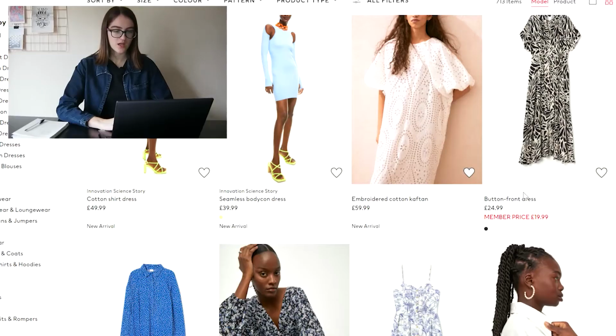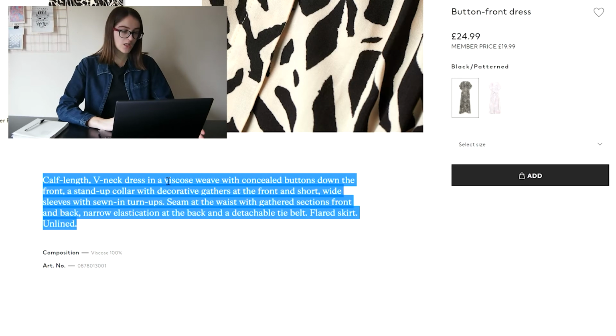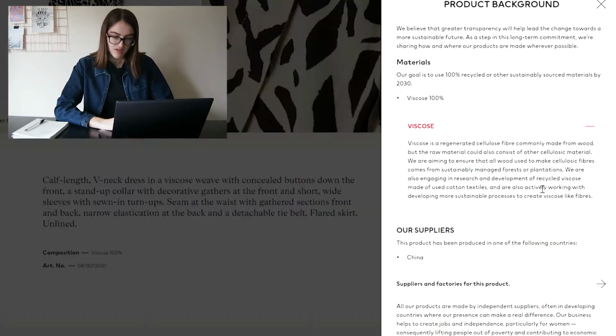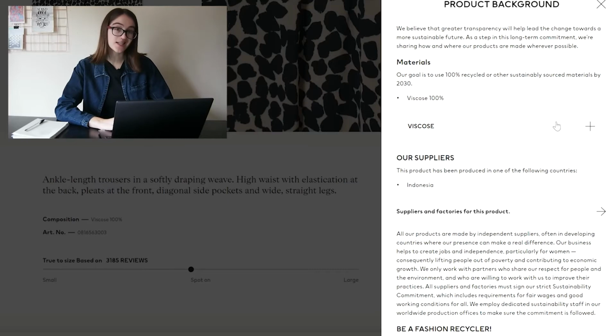Let's look at something not in their sustainable range. Okay, let's take this pattern dress and see what's the deal. Viscose, okay, it's made from wood pulp, in case you didn't know. Says they're actively working with developing more sustainable viscose. Okay, I'm glad that they're at least giving me some information on that and saying, look, this isn't perfect, but we're getting there. Again, viscose. Made in Indonesia this time.